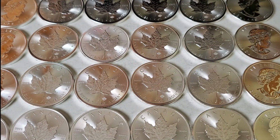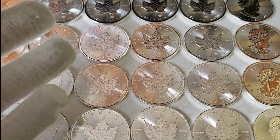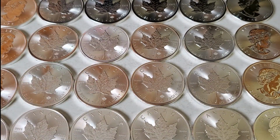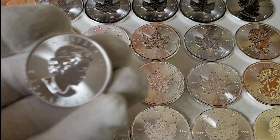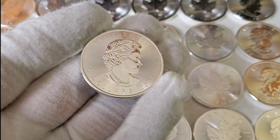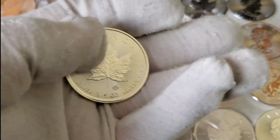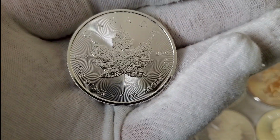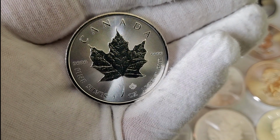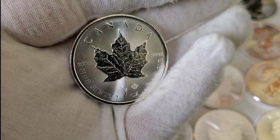My silver that was ordered back on January 29th has finally come in. And here in front of us is an entire tube of Canadian maple leaves. These are the 2021 silver Canadian maple leaves. This is the obverse, we all know. And the reverse has the iconic maple leaf. And these are 4/9 pure, 1 troy ounce of silver.